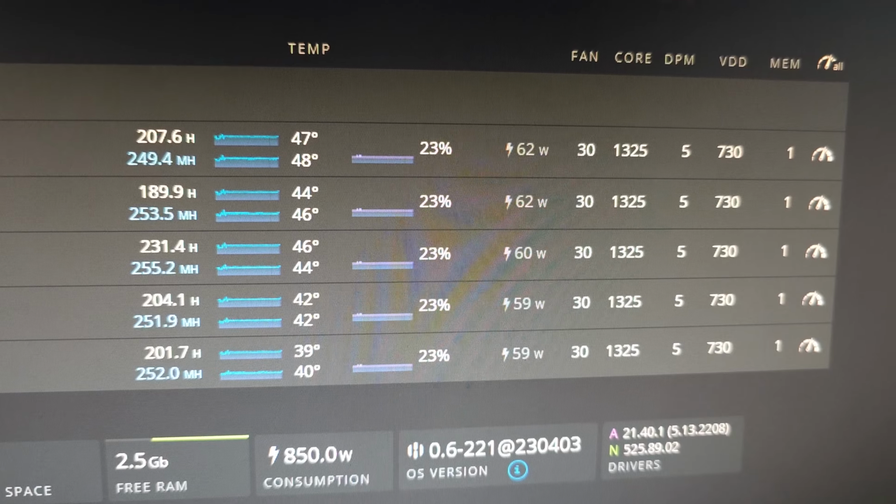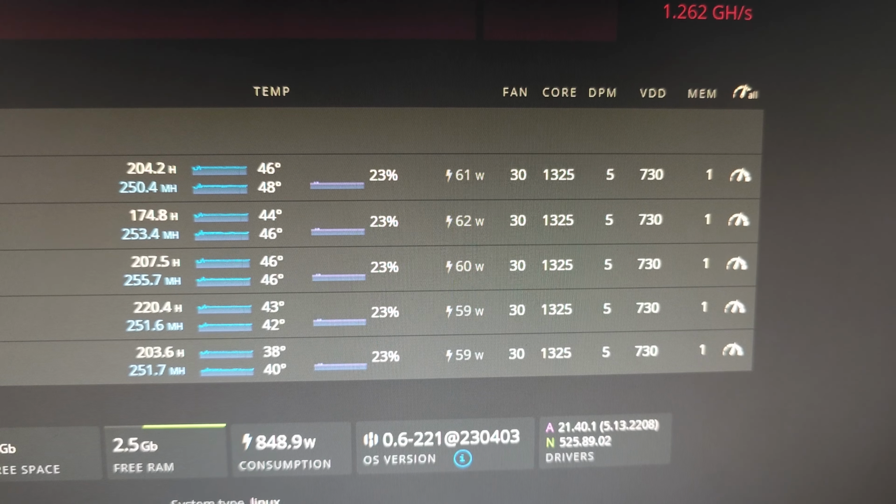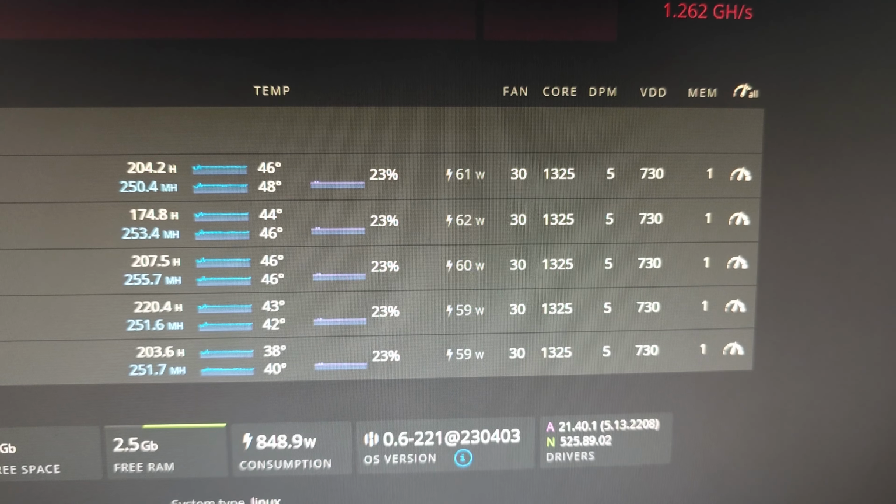The GPU clock is 1325 MHz and the voltage is 730 mV.